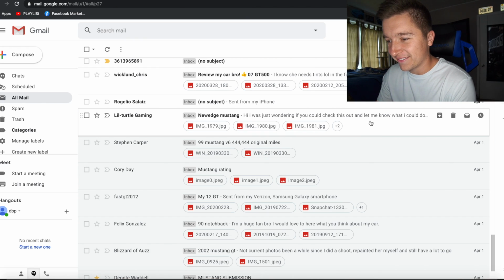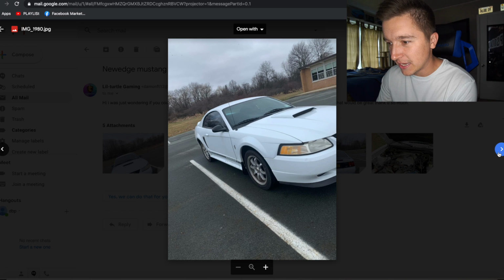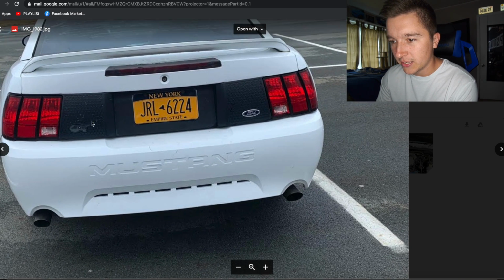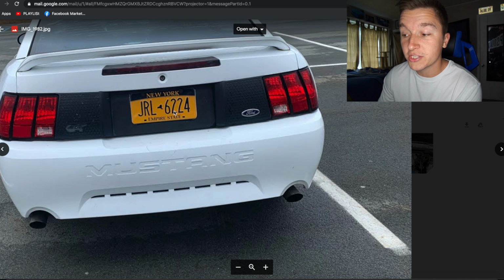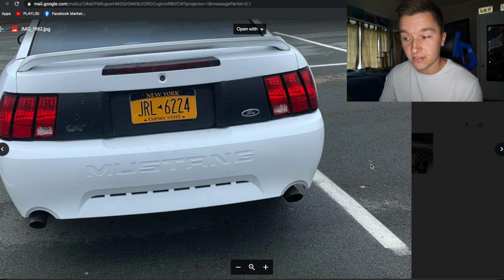Little Turtle Gaming. Okay. We got another new edge here, and I think it's another V6. Yeah, we got another V6 new edge. Got the honeycomb deck lid, which was super popular back in the day. I don't see many people running this now. And we got dual exhaust on a V6.